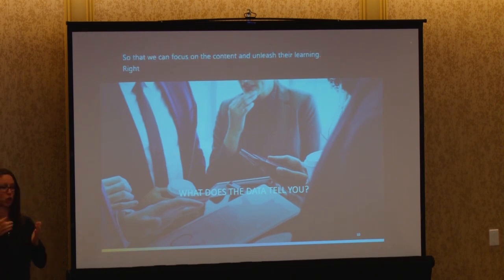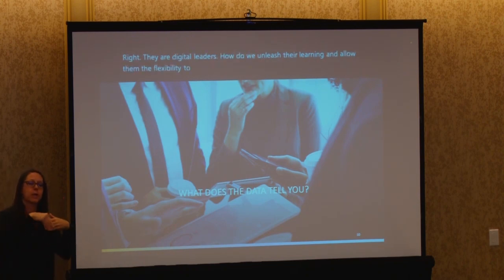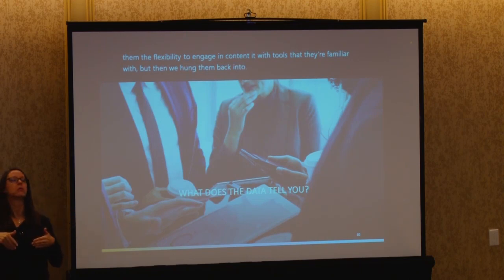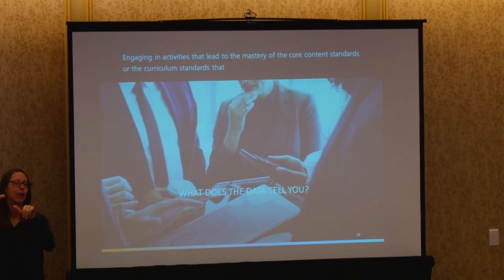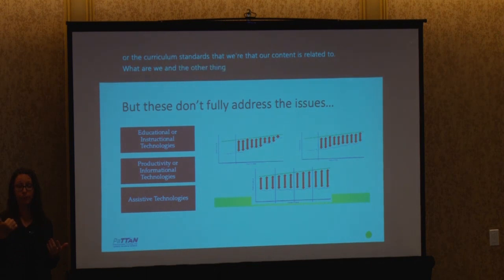They are digital natives. How do we unleash their learning and allow them the flexibility to engage in content with tools that they're familiar with, but then we hone them back into engaging in activities that lead to the mastery of the core content standards or the curriculum standards that our content is related to. And the other thing is, what are we measuring? What are we teaching and what are we measuring? And if we're not doing diagnostic assessment, again, there's no reason not to be optimizing with tools.